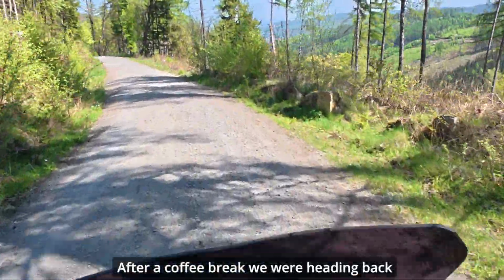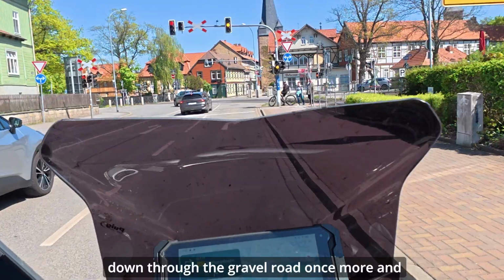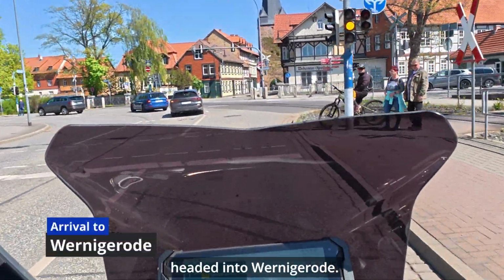After a coffee break, we were heading back down the gravel road once more and headed into Rinningrode road.